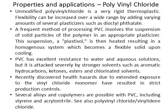The next is polyvinyl chloride, the famous PVC. It is a very rigid thermoplastic. Flexibility can be increased by several plasticizers. PVC has excellent resistance to water and aqueous solution. That is why we use it extensively for piping.